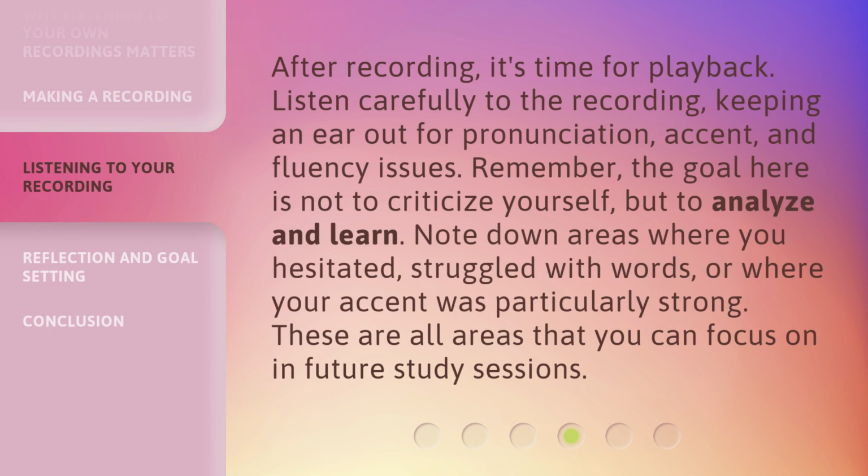After recording, it's time for playback. Listen carefully to the recording, keeping an ear out for pronunciation, accent, and fluency issues. Remember, the goal here is not to criticize yourself, but to analyze and learn. Note down areas where you hesitated, struggled with words, or where your accent was particularly strong. These are all areas that you can focus on in future study sessions.